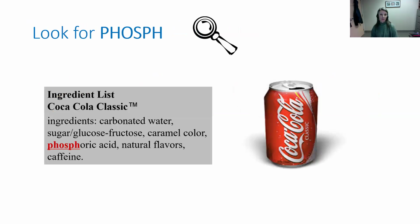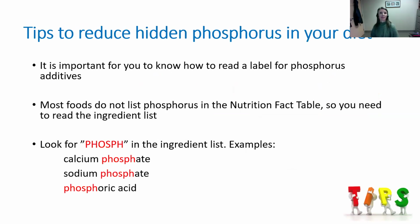Our dark colas, for example, Coca-Cola and Pepsi, use phosphoric acid in them and can increase your phosphorus levels. The clear colored pops like Sprite or 7-Up are better choices. They do not have phosphoric acid added to them. So tips to reduce the hidden amount of phosphorus in your diet is to be able to read the label and look for the phosphorus additives. You need to look at the ingredient list and look for that phosphate, the phosphoric acid.